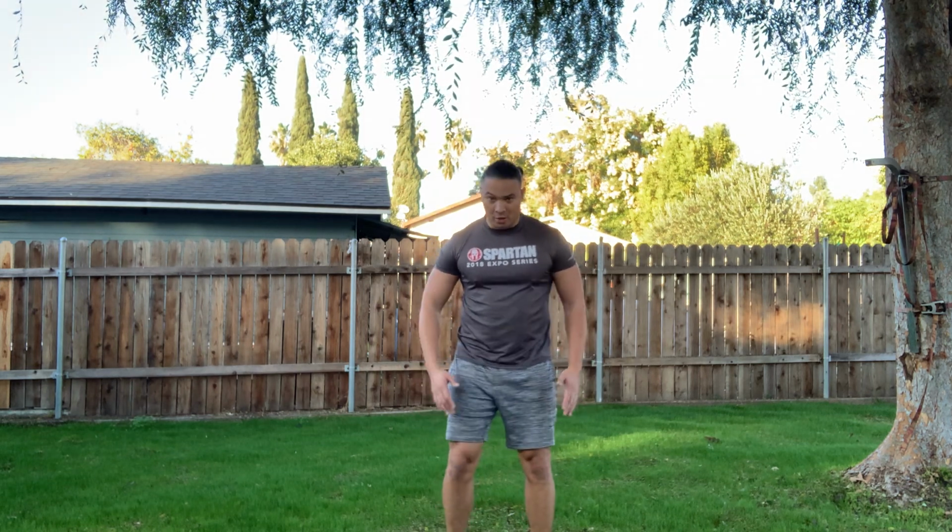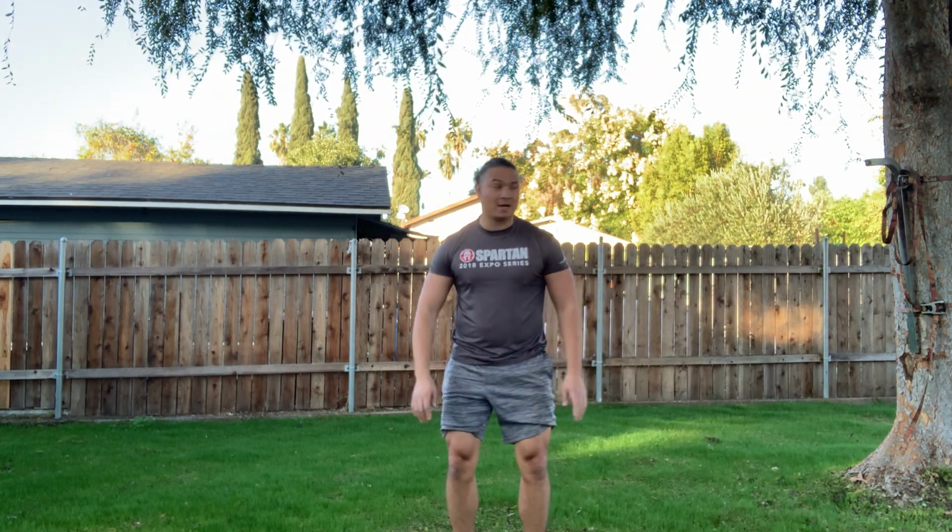Knees shoulder width apart. Instead of my feet pointing straight, I'm going to point them out a little bit. Bend the knees a little bit. That's going to help to show the inside of the thigh. Same thing, sucking in the stomach, chest out, shoulders down. You can have your hands relaxed and smile.